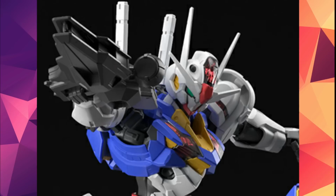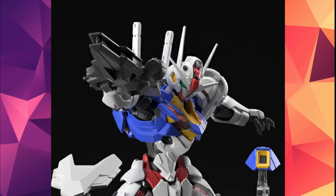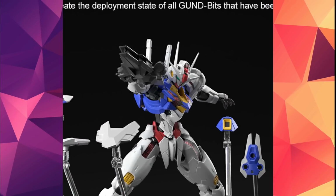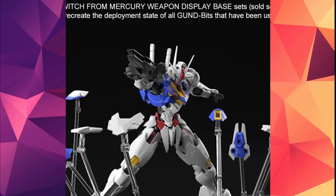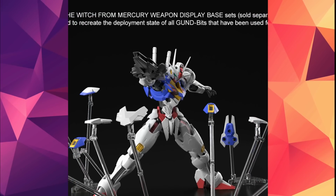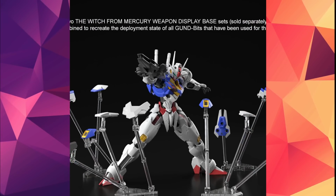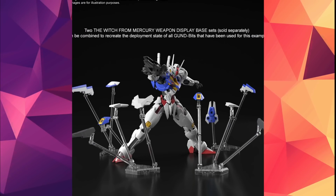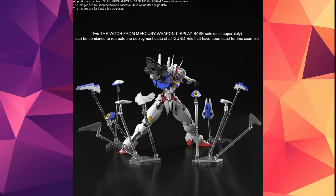Now, in my eyes, this full mechanic kit is halfway there to making a great Master Grade. But if a Master Grade does not come into fruition, I'm sure this full mechanics Gundam Aerial would suffice for a 1/100 Bandai kit.